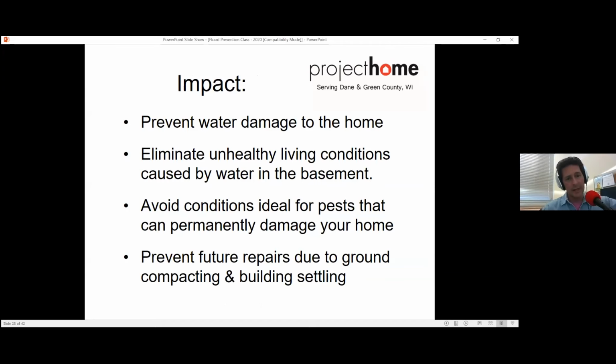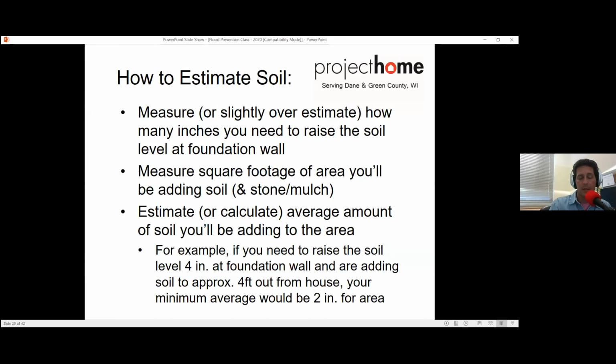So what are we trying to do here? I mean, the impact really is preventing the water damage to the house, eliminating those unhealthy living conditions like we talked about, avoiding those pests and the ones that will damage our home, and then just preventing future repairs down the road. So that's really what we're trying to do. And in the process, we're protecting our house, whether it's something that's going to stay in the family or it's something that we want to sell down the road, or it's something we're going to live in for the next 30 years. We're just being good homeowners and taking care of those things. And it's good for your health. There's so many issues with water getting into homes and creating bad health situations. So I'm going to get into this next.